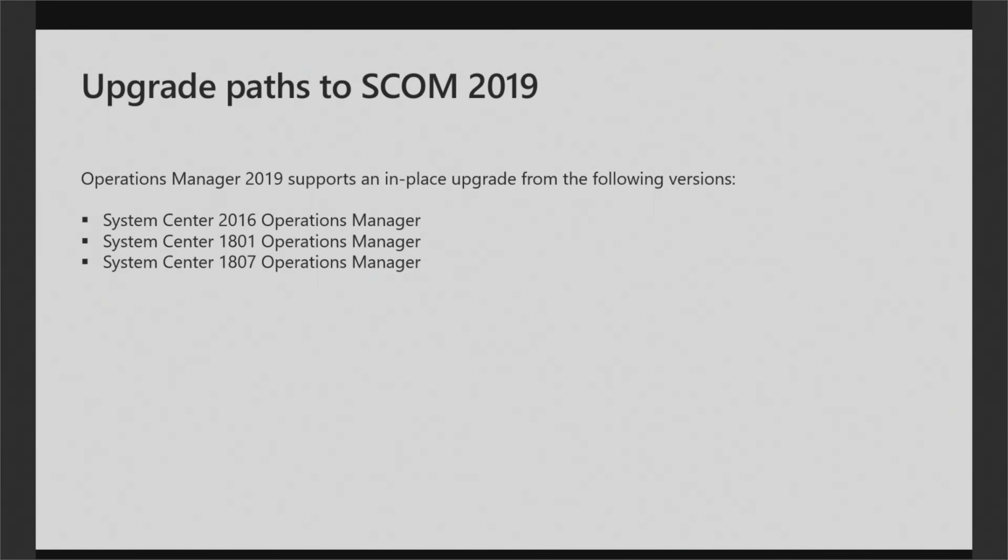And now the big question, which came up right before beginning this session: when is SCOM 2019 coming? The release of SCOM 2019 will be in March, so we are very close. As one of our users pointed out, should I ask my managers to wait for SCOM 2019? Yes, it's just a couple of weeks. If you can hold on for a couple of weeks, SCOM 2019 will be GA, and you can directly upgrade to SCOM 2019.